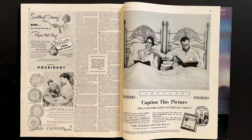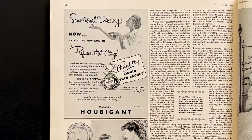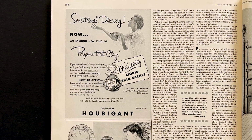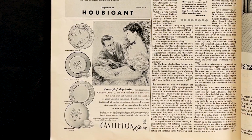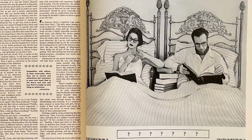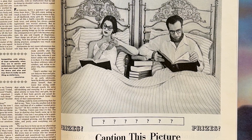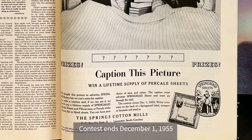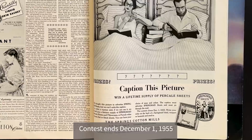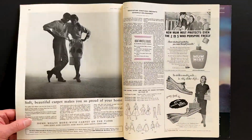And here's a sensational discovery I don't understand at all. Liquid skin sachet. Okay. Below that, the Castleton China. Okay. And over here, this gal and guy have got some books stacked up on the bed. Caption this picture and win a lifetime supply of percale sheets. Well, you can just caption this picture. You can leave in the comments a good caption for this picture.